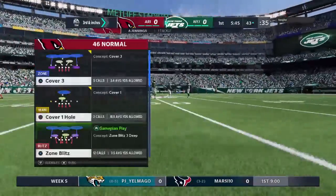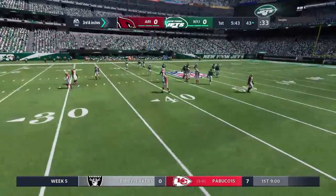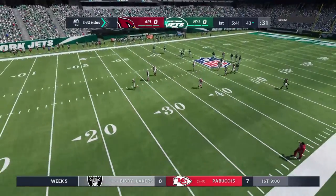Call it a gain of 3, but not enough to move the sticks. It'll be third and about a foot or two. Third down.